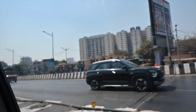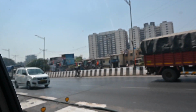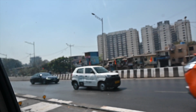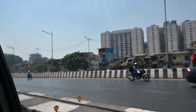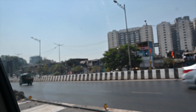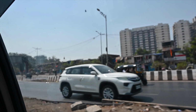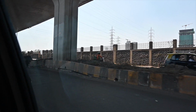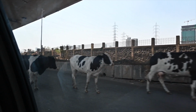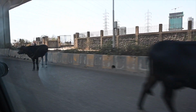Headed back towards the hotel, and this was more of the cityscape: some of the slums, markets, traffic. A lot of motorcycles and scooters. Tuk-tuks, which are the covered motorcycles. And then the local traffic. They didn't get hit. Yeah, cows in the roadway. They're revered there, so they just kind of let them go where they go, let them do what they want to do.